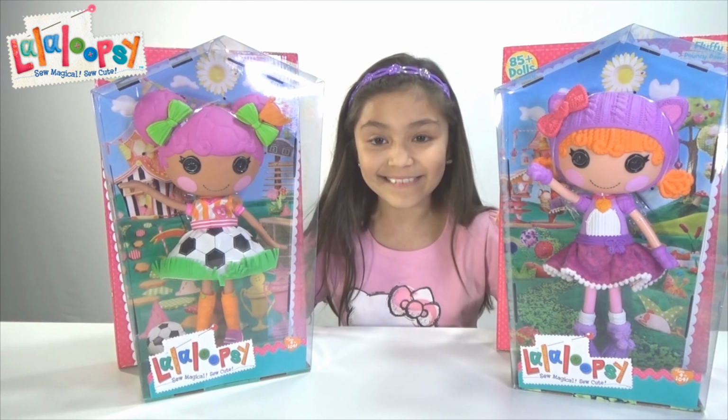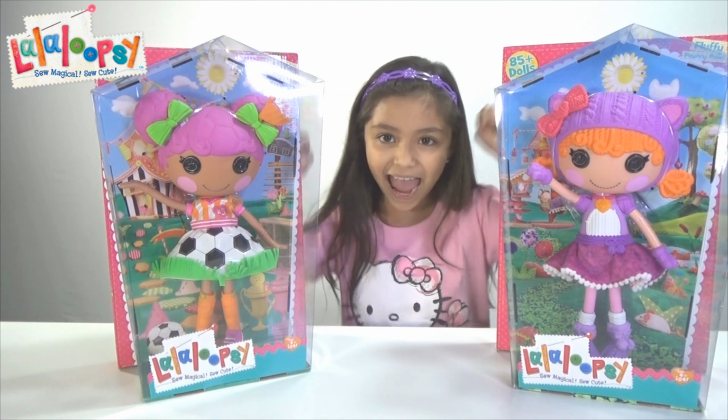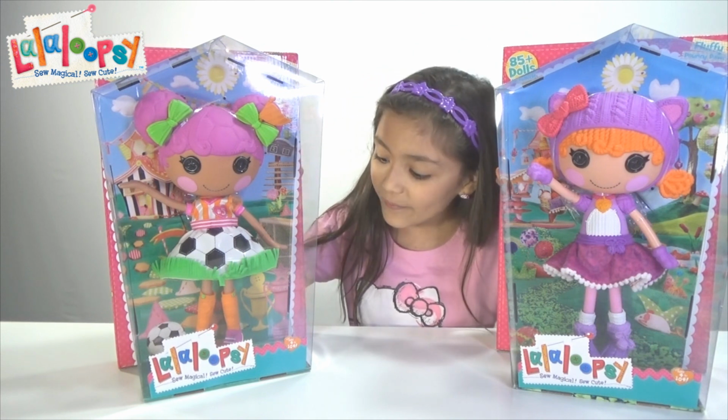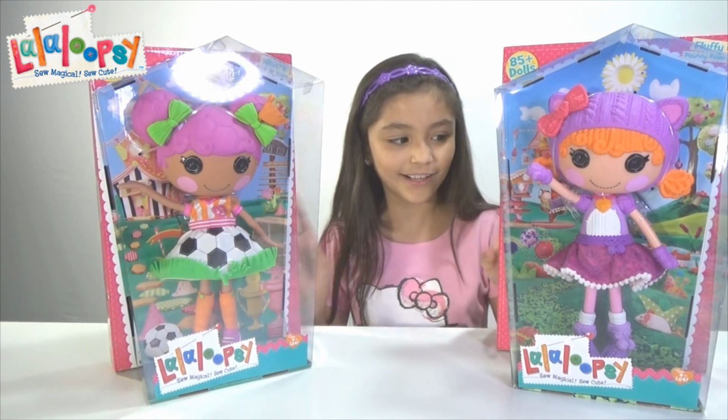And I really like Whistle Kick and Score because she was born on July 13th, which is so close to my birthday because I'm born on July 15th, so yay! And also because my dad used to play football or soccer, however you guys call it. He used to play and it's really fun and awesome, so yay! I really like these Lalaoopsies.